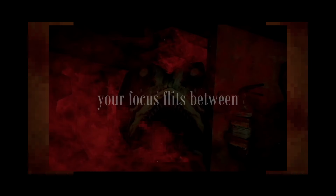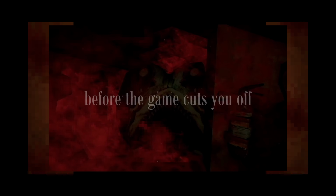Even here, the game only allows a small glimpse of the monster, but your eyes and mind try to parse as much information as they can in the half second they see this creature. Your focus flits between the explosion of blood and the features of this animal moving towards you, in which you barely recognize a face before the game cuts you off with its title card.